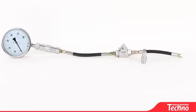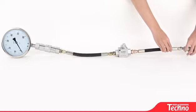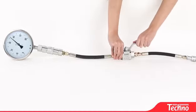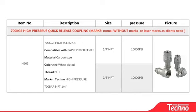They have male and female NPT threads to suit customer needs, and all couplers are randomly tested for their maximum pressure-taking capacity, which is also shown in the chart.